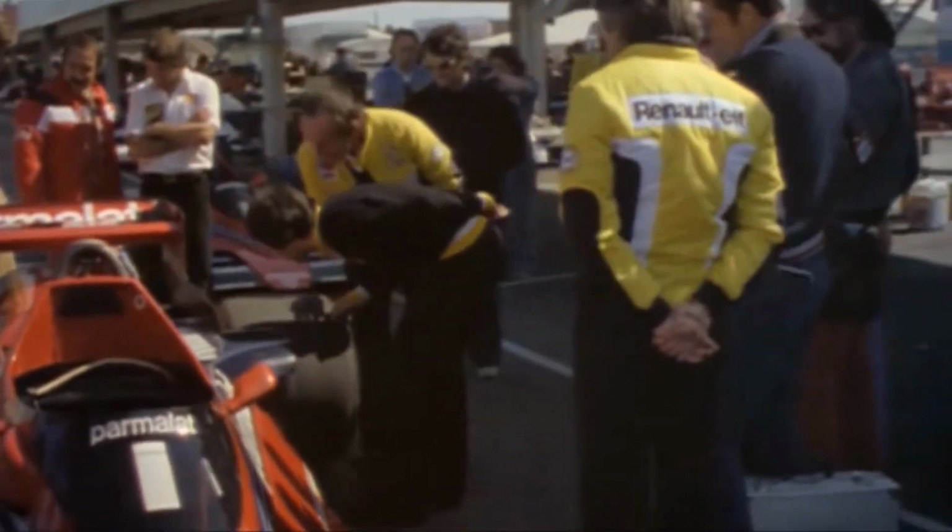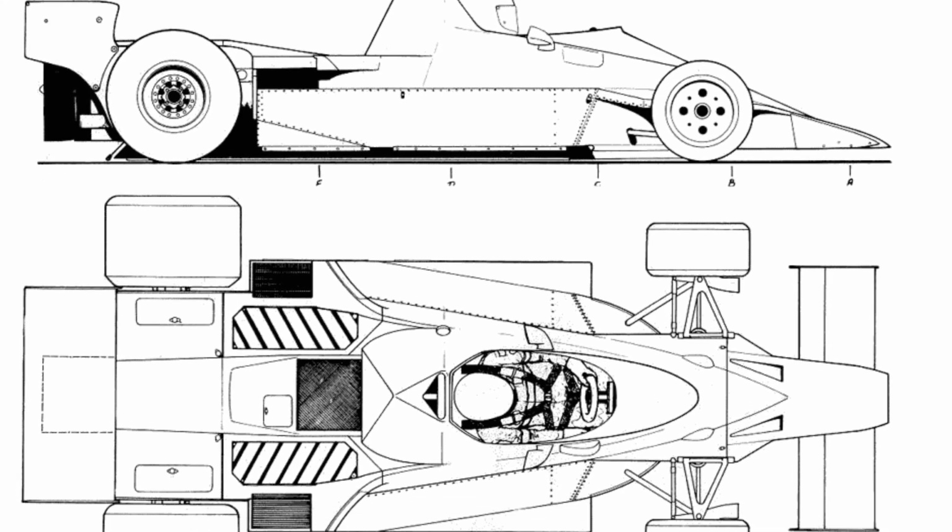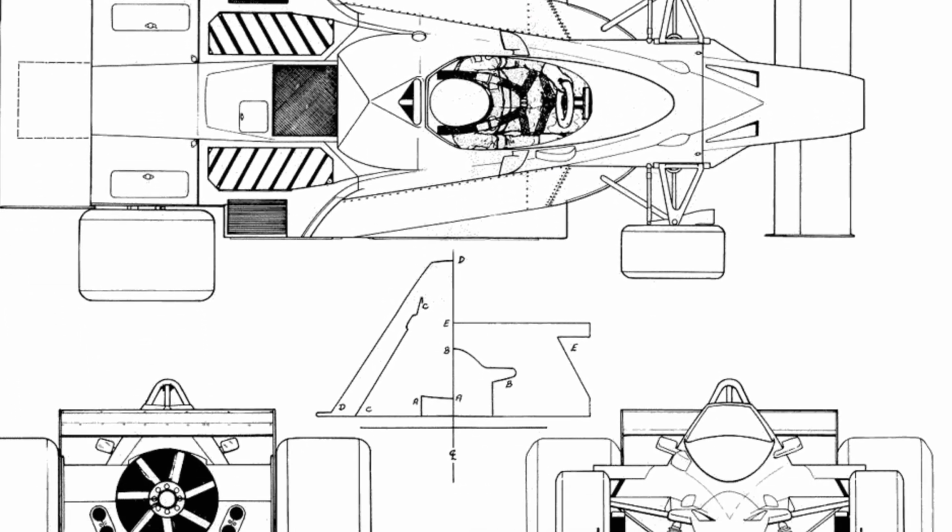Few cars in Formula One history made such an immediate impact and been such a long-lasting talking point as the famous Brabham fan car that won on its debut at the Swedish Grand Prix in 1978.